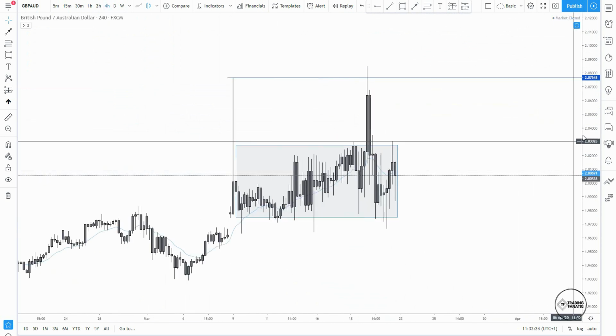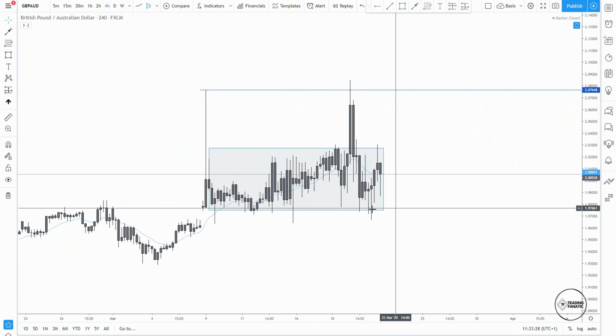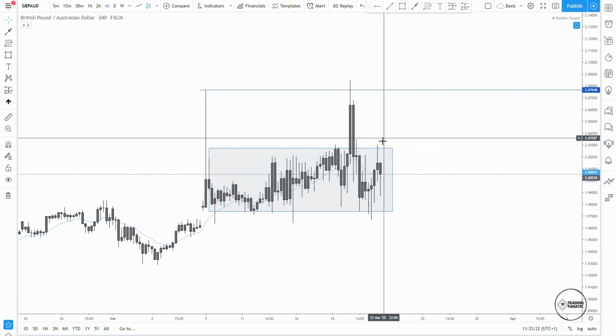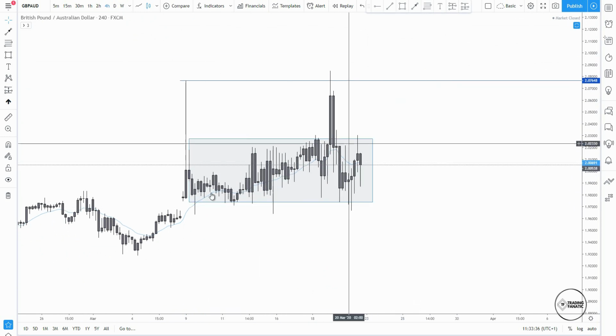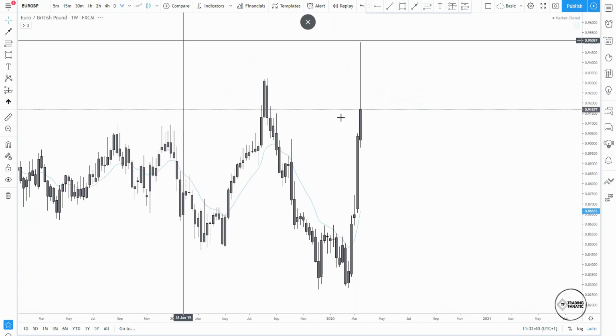So I am not trading this one until I see clear structure. Right now, price tried to push down, but again, found support. From this rectangular level, tap to the upside again, retrace. So it's a complete mess. And when you see structure like this, just skip it. And Euro GBP, let's have a look.